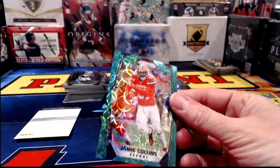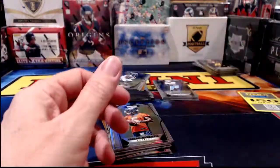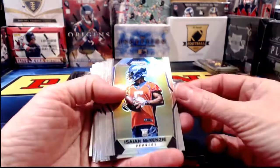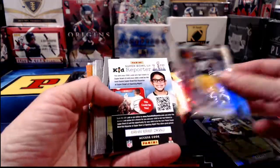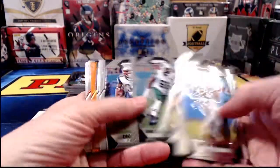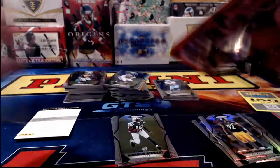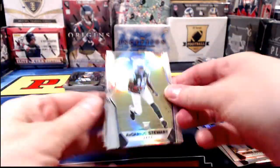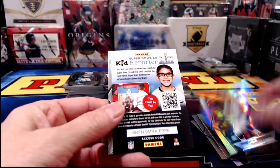That's to 99 on the Jamie Collins green scope. Isaiah McKenzie, Taco Charlton, Cameron Meredith, James Harrison. I love James Harrison. LaShawn McCoy to 275 for the Bills. Ardarius Stewart, Noah Brown, Tom Savage, Trevor Siemian.